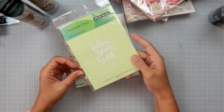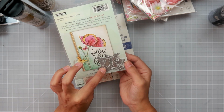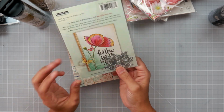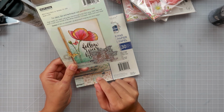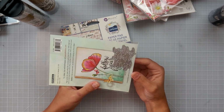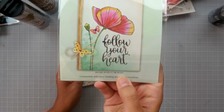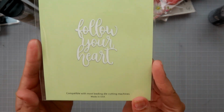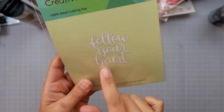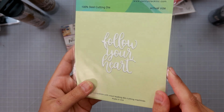And then I picked up this Penny Black die. It says follow your heart. I thought it would be a really nice title or sentiment for a card, but I thought it would be nice for a layout or an art journal page because of the size, and I like the font. So let's see. And then that's the actual size, so it says follow your heart. And I think it would be pretty easy to cut them out if you wanted to have the words separate.